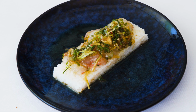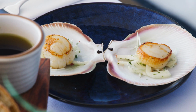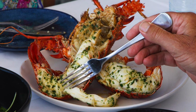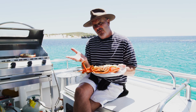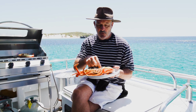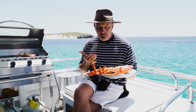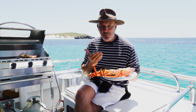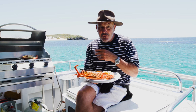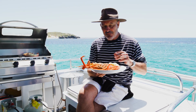It was lobster sashimi in a lime something or other. Scallops on a bed of apple and fennel. So this is literally 45, maybe 50 minutes old. Probably took less than 10 minutes to cook. Embarrassingly good and fresh, and rude to talk with your mouth full. I know, but there's no other thing to do.